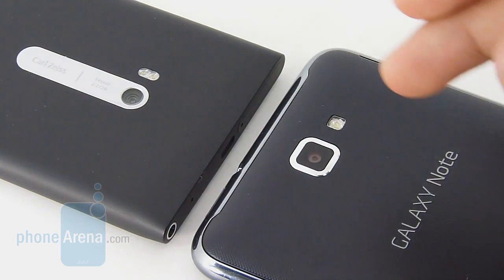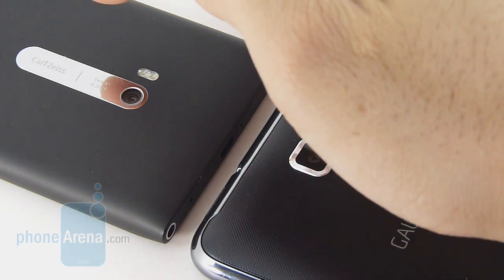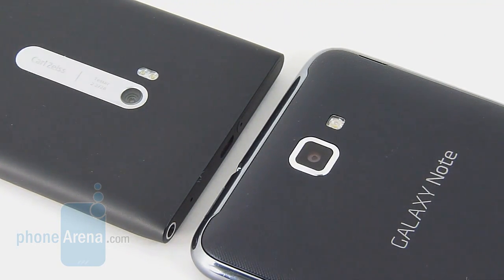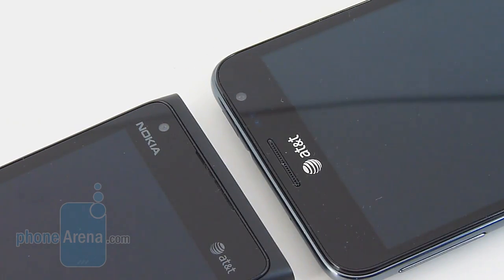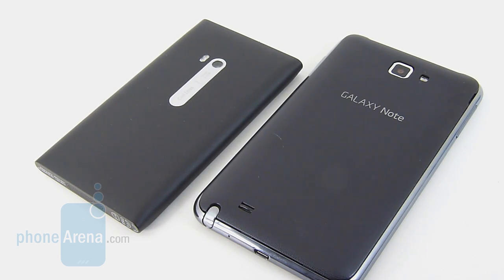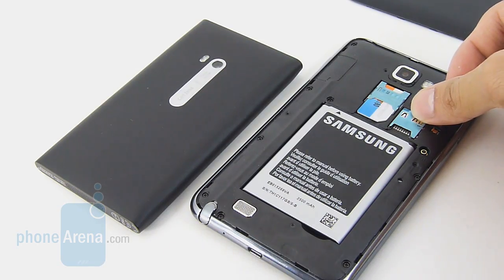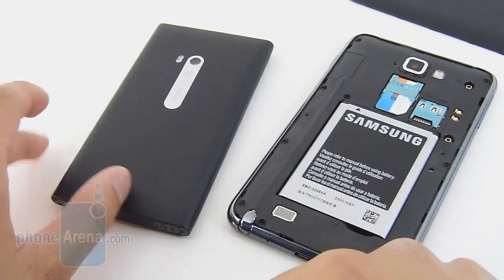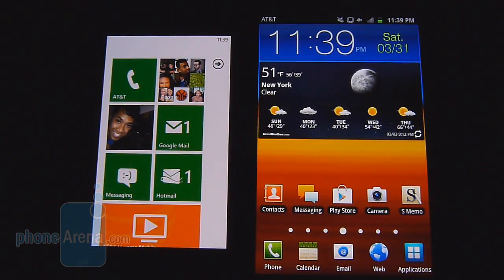As for cameras, they both feature 8 megapixel autofocus cameras, also LED flashes, but the Lumia 900 features Carl Zeiss optics and also has an f/2.2 lens. And of course, they also have front-facing cameras for video chat and self-portraits. Lastly, it's worth mentioning that with the Galaxy Note, you can remove the battery and also you have a micro SD card slot to expand its internal storage, whereas on the Lumia 900, everything's locked away and there's no expandable memory.